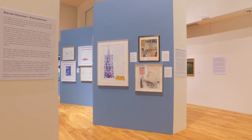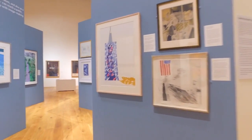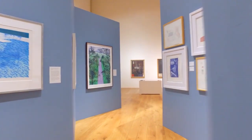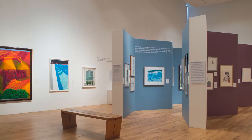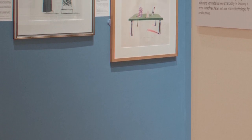Throughout his artistic career, Hockney has explored a wide range of traditional printmaking techniques. He has experimented with lithography, etching, aquatint and dry point, later turning to digital reproductive technologies. He uses printing to create original images, as opposed to reproducing images he has already made, his approach becoming a creative process in its own right.